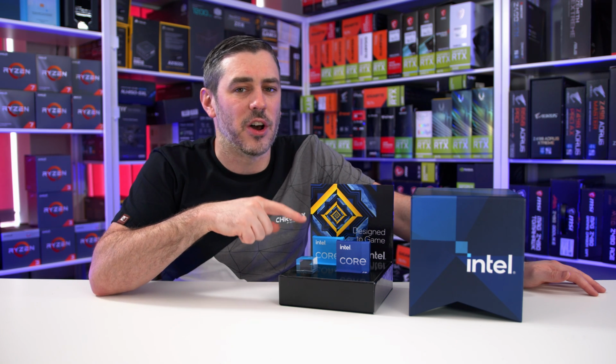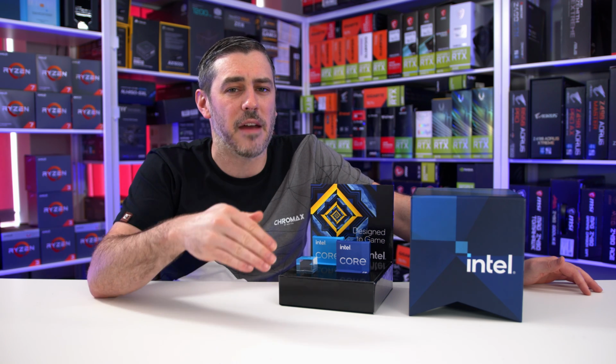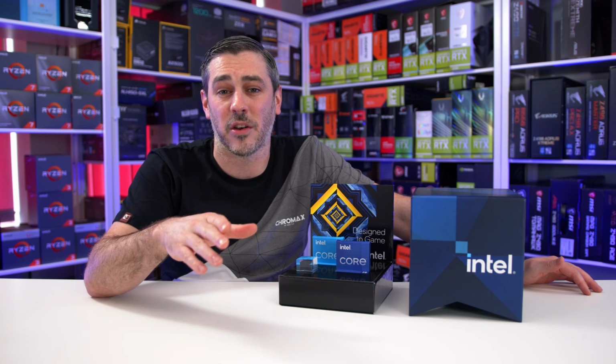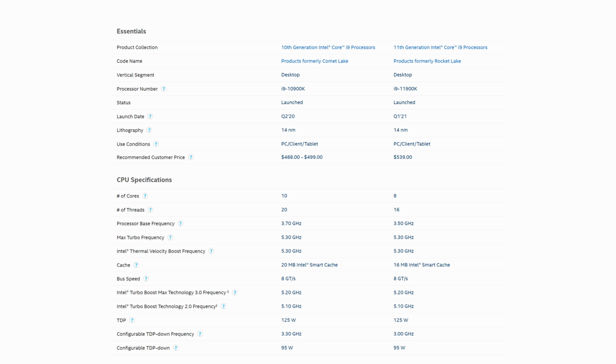Now, looking at the 11900K, that comes in with 8 cores and 16 threads, with a base clock of 3.5 GHz and a max boost turbo of 5.3 GHz, thanks to boost and TVB, thermal velocity boost, but we'll never actually see that speed on every thread concurrently. It's a tough thing to understand, so I'll just let you go visit the Intel website and you can find out all of the information on all of their various different boost technologies. Now, compared to the 10900K, this chip has actually gone a little bit backwards. It now has 2 less cores and 4 less threads, and the base frequency has actually dropped by 200 MHz. What are you doing, Intel?